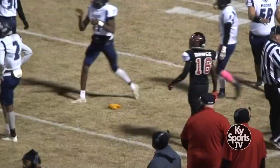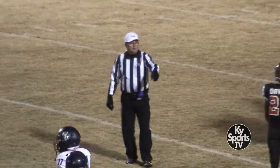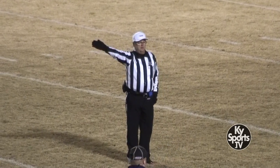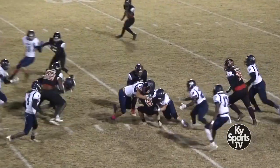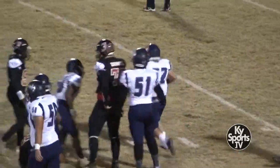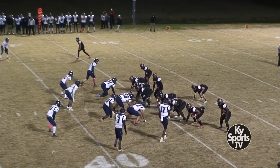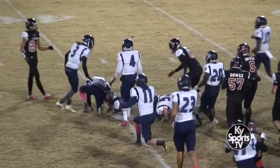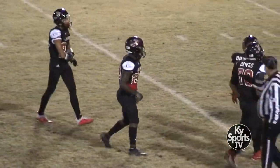For a short gain, there is a flag on the play. Carry by number 2, Carson, for a short gain, brings up second down, Bulldogs. Carry by number 28, Strand, for a gain of 4, that'll bring up 3rd and 5, Bulldogs.